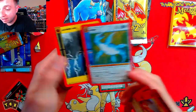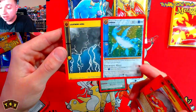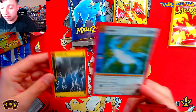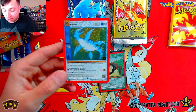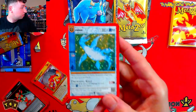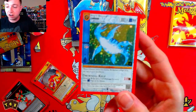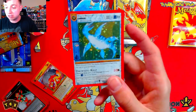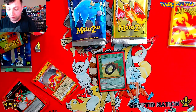Look at that. Oh, by the way, I love what they do where they have the Lightning Aura card, for example, here, because apparently it reflects whatever rare you pull. So, definitely awesome. I love the artwork on that. Look at that foiling. It's very nice. I love how it's very old school, like on the original Pokemon cards. They really went back to the roots of card games, and it's awesome. It's not over the top, it's just cool.